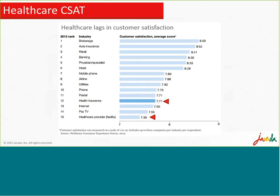I guess really the first thing I'd like to start with is to say that customer service and satisfaction really don't go hand in hand with healthcare. Whether it's a healthcare payer or healthcare provider, unfortunately, these organizations tend to be toward the bottom of the heap when it comes to customer sat. People typically associate healthcare with long waits, lots of paperwork, bureaucracy, all the things that kind of make people want to pull their hair out.